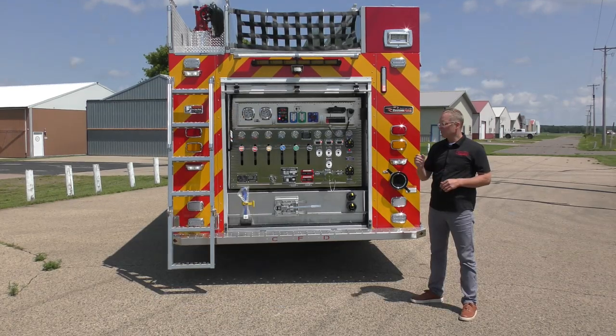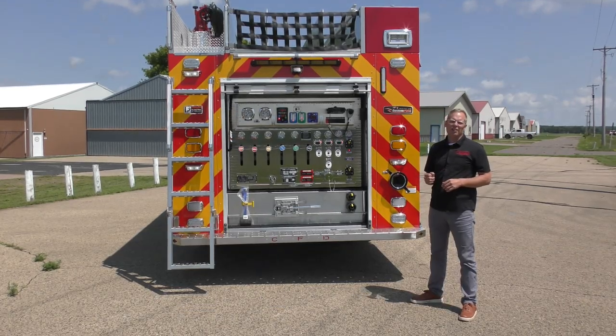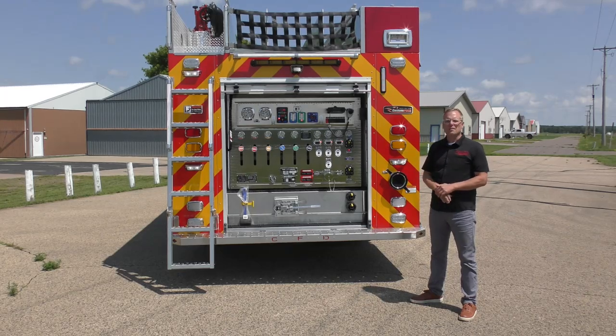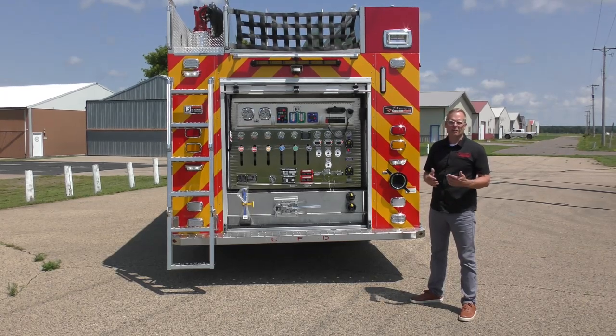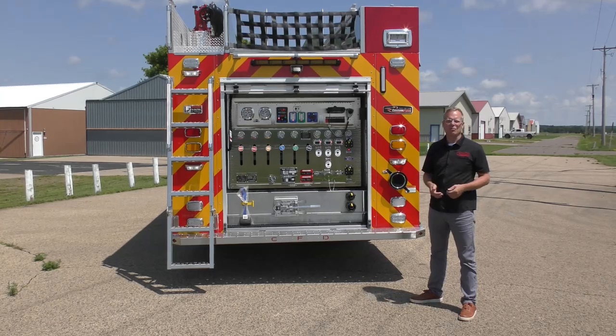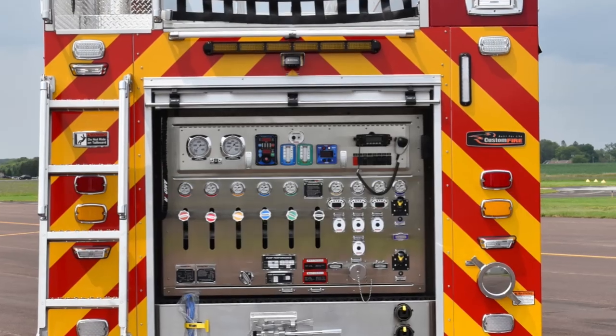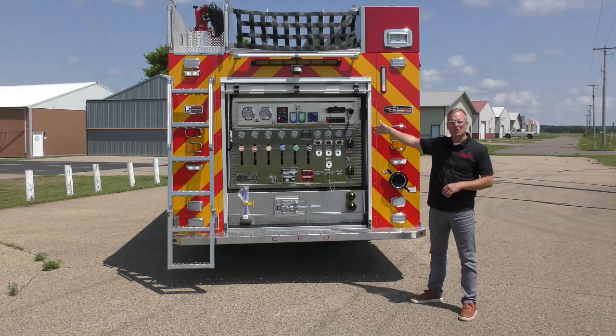We have up and down swing lever style discharge controls. We have several priming buttons for the pre-primes. This truck has 3 primary intakes and each one of them has a dedicated pre-primer. Up above you have your compound gauges, pressure governor, tank level gauges, foam control unit, and then the communications radio.